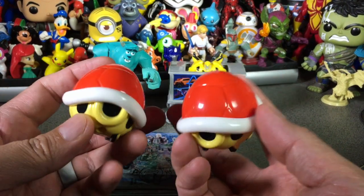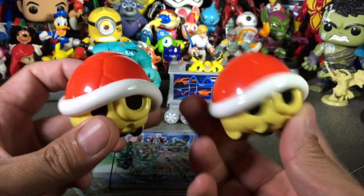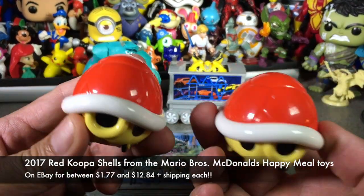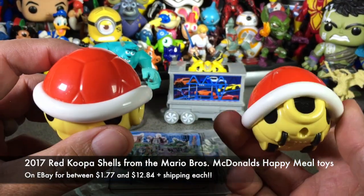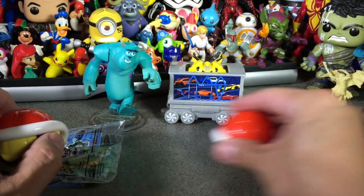So these red Koopa Troopa shells are from the Super Mario game, and basically when Mario steps on one of the green or red turtles, they become a shell that acts as a projectile that he uses against all of his other enemies. So that's actually very handy. This is kind of a pullback toy.